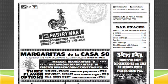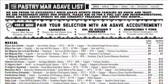And then we've got, this is the Pastry War, which is our mezcaleria. We serve a ton of margaritas. They're front and center, right on the menu. We've got modern cocktails and what we call folklorico cocktails. And then on the back, we've got a short list of our mezcal and tequila. And even this here is designed in a manner that's somewhat alienating, right? So it's kind of like, if you want to talk about mezcal and tequila, let's have that conversation. So we're trying to design the menu so that we can have that discussion with people because we're dorks and that's what we want to talk about.